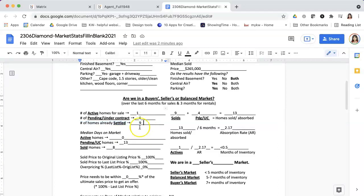So anything that we establish today as market statistics or a pricing recommendation will be put to the test when we actually go live on the market, and we'll see how many showings we get in the first 2 to 3 weeks. If we get 10 showings, no offers, that means we are overpriced. If we get 2 weeks and no showings, we're overpriced, and we need to course correct because the best time frame to get an offer is within that first 30 days.